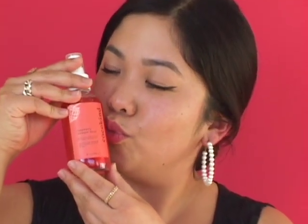Another great option is our raspberry vinegar toner. This toner was specifically formulated for oily or acne-prone skin because it helps purify your pores. And that goes for the skin in your armpits too. A few spritzes of this bad boy on a cotton pad will help get rid of excess sweat, oil, and bacteria.